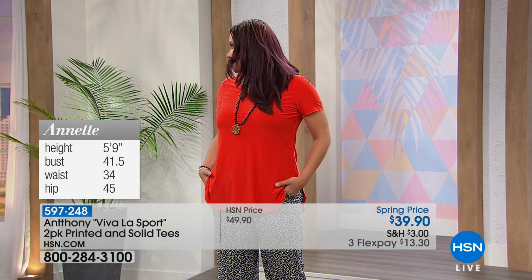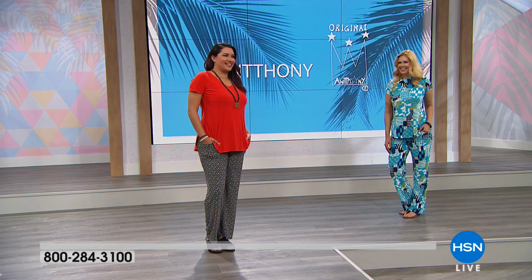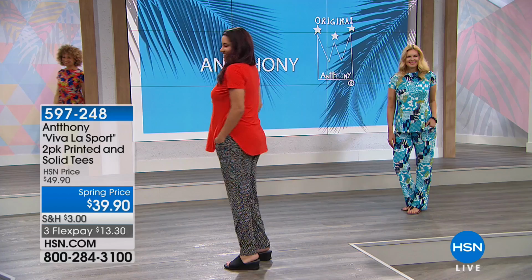We're going to do the sizing charts for Annette. She is 5'9", and I believe Annette is wearing the large. She's a size 14. The solid comes in a V-neck, and the print comes in a jewel neck.